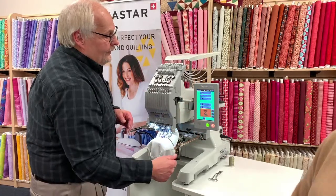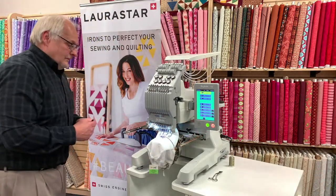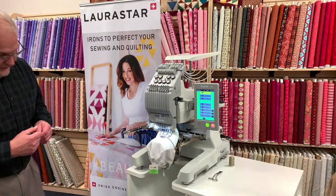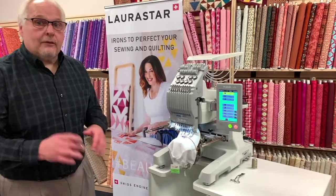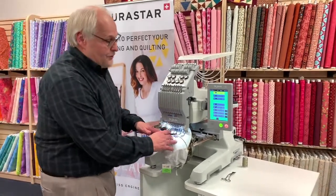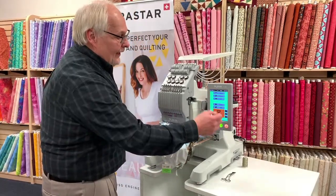Is it possible to actually sew over that just so they can hear it? We got some questions about how loud embroidery machines are. Yeah, I mean, if you don't mind me sewing over the hat, is it okay if anybody doesn't mind? That's fine. We'll just go back to the hat and sew right over this. Yeah, we can show you.